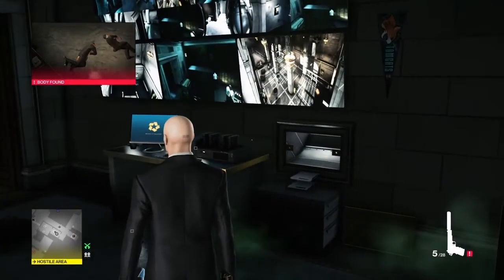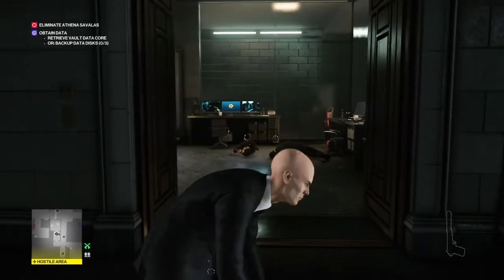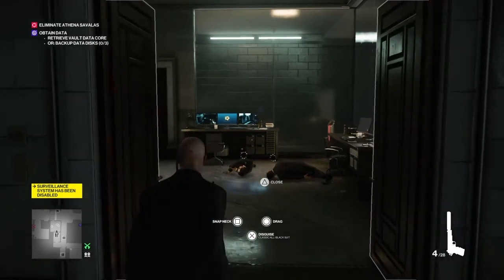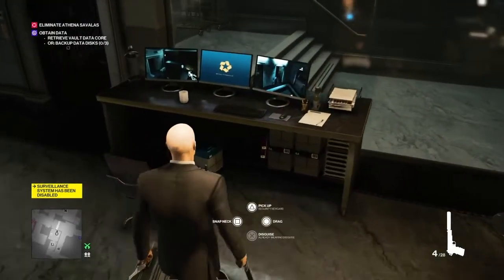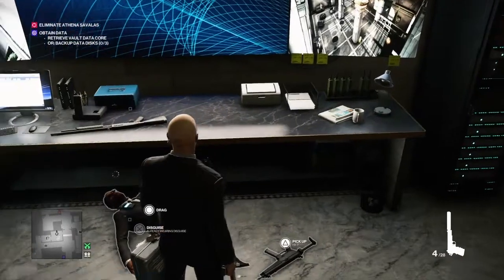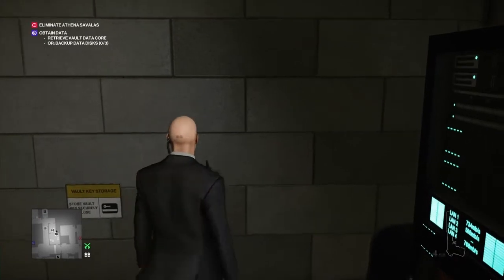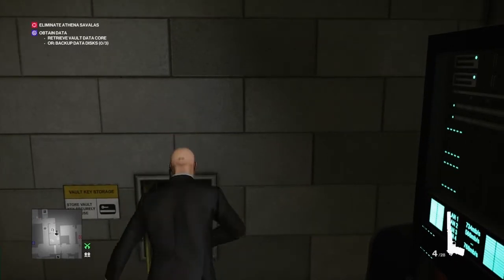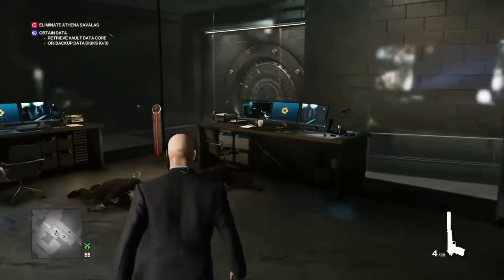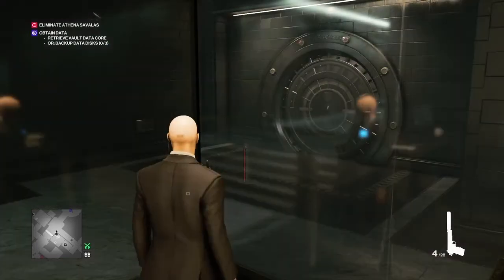We're going to take out the surveillance system while we're here. We're going to get ourselves one of the guards' outfits, and we will also collect a key card from the guard furthest away from us and a key from the guard to our left. That key opens the safe on the wall, and in here we will find the vault key card. With that, we can unlock the vault release button in the far corner of the room.